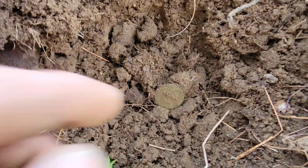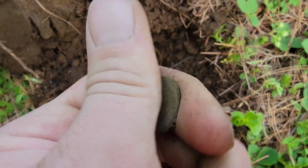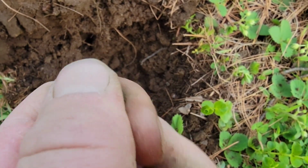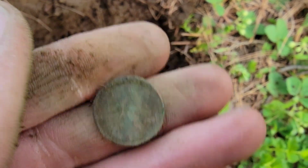Well, here's another green penny. This one hit 90, so I'm thinking a wheat most likely. And, oof, that's crusty, but I do see 1 cent. Maybe this one will have an older date on it. Looks like a 1939, still a little bit older there. I'll still take it. Let's see if we get something else.